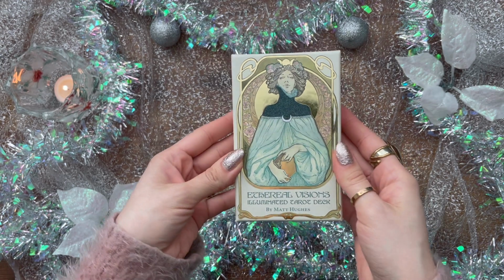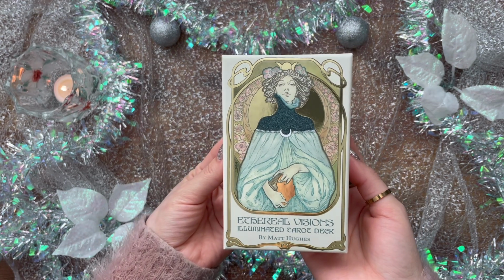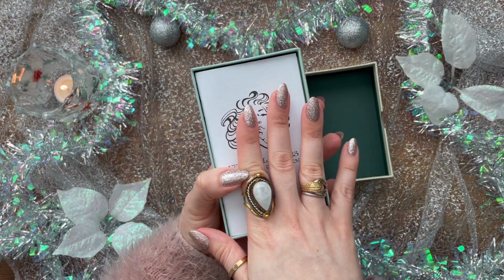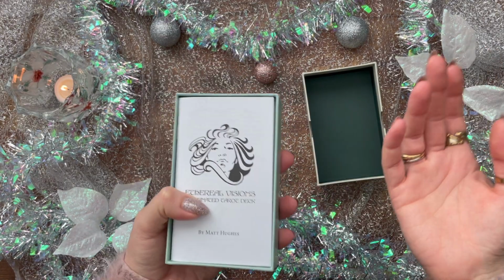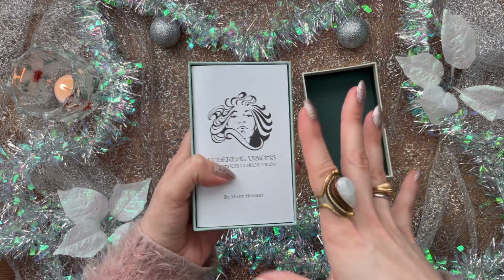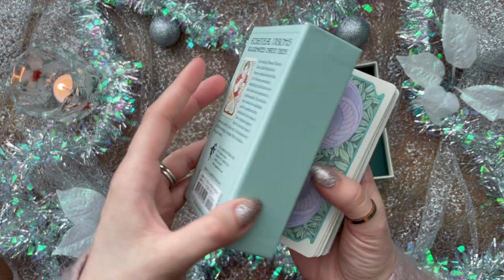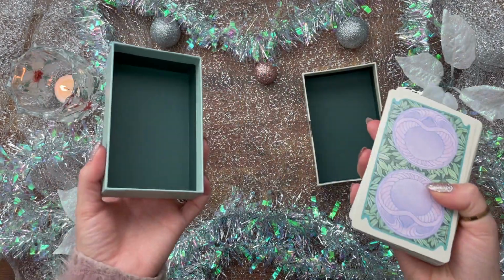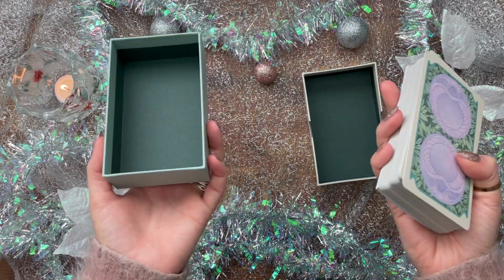Next up is the Ethereal Visions Illuminated Tarot deck. So this, I didn't ask for this deck, and it's funny because it's been on my wish list for a really long time and I just haven't actually gotten it and I haven't asked for it, but I had this weird feeling I was going to end up getting this as a gift without me even asking for it, and that's exactly what happened. And I was kind of like, well, if I'm meant to have it, whenever I'm meant to have it, it'll come to me, and that's sort of what happened.